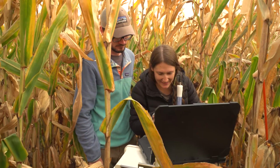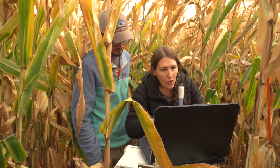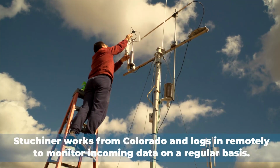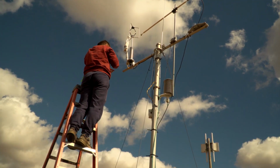And so we have these workhorse instruments that we bring out here in the spring and install in the site, and we can actually look at it remotely from on campus or really anywhere in the world. So we have a Wi-Fi tower set up so that we can get the data stream from anywhere we need to.